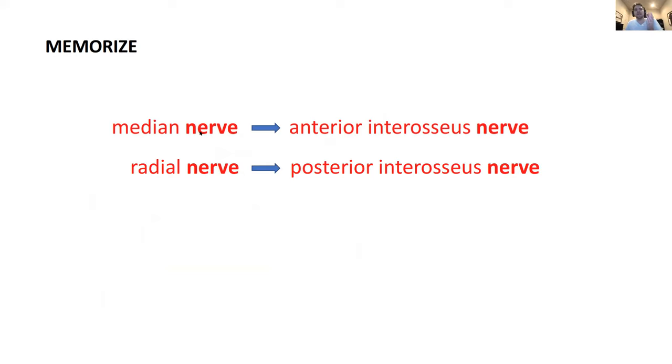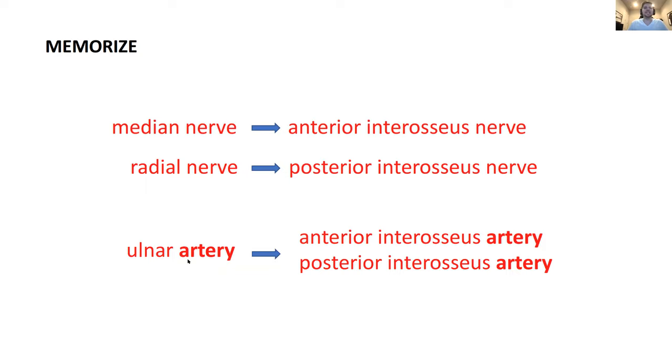This kind of makes sense. The median nerve, because it's on the anterior side, is going to turn into the anterior interosseous nerve. The radial nerve, being on the posterior side, changes into the posterior interosseous nerve. They could put these in the question stem and you need to be able to correlate which goes with which. What gets tricky is the ulnar artery technically splits into the anterior interosseous and posterior interosseous arteries, okay? So just be sure you can keep these straight in your head.